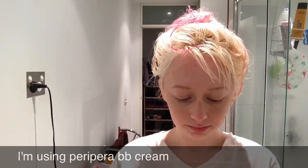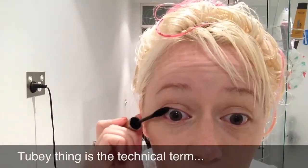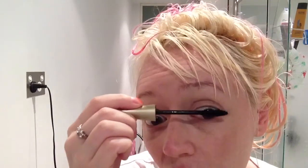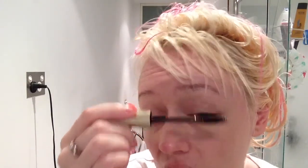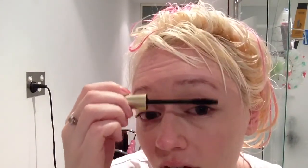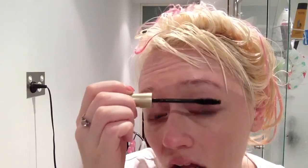Let's get started. Mascara. I am using Marinese mascara. I think it's just the standard one, the one in the gold tubey thing anyway. Basically, I like this one a lot because it just requires water to get it off. It forms little tubes over your lashes, and you can basically continue applying it over and over again to make the tubes longer. Yay! Mascara done.